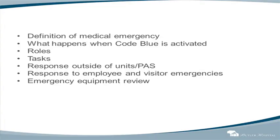Today we'll be reviewing the definition of a medical emergency, what happens when the code blue alarm is activated, the roles of the physician and nurse code leaders, and tasks that may be assigned during a medical emergency, and that you should be prepared to perform as appropriate to your role.